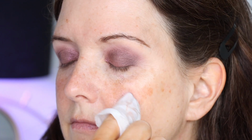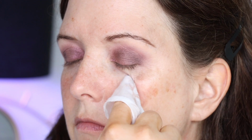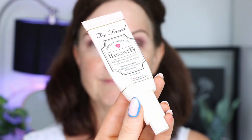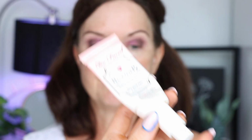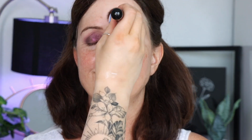And then I took a makeup wipe and just cleaned up any fallout that was on her cheeks. And then I moved on to the face makeup. So I started with the Too Faced Hangover Primer just for a nice hydrating primer. I applied that all over her face, and then I went in with her foundation.